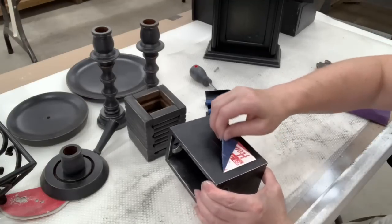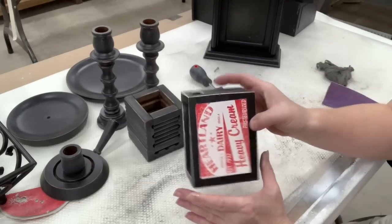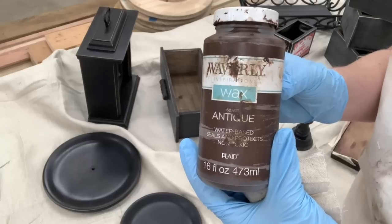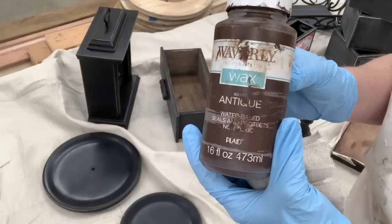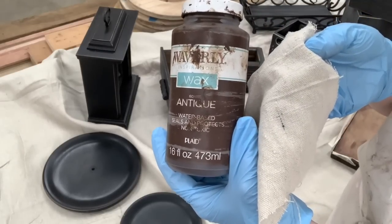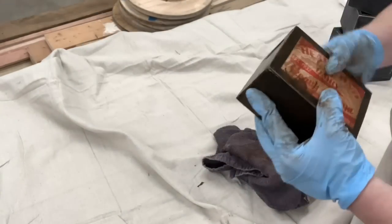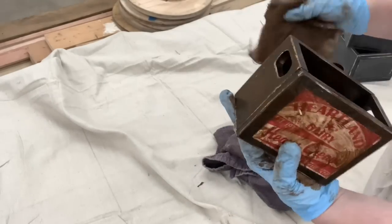And I know you're probably thinking, oh my gosh, that's white, red, and black. But just wait, there's a plan for it. So now for the items that I spray painted black and then Polycrylic'd and then distressed, I'm using this Waverly Antiquing Wax. I just absolutely love how it makes that wood that shows through a nice rich walnutty color, and the aged look it gives to that black. I just absolutely love it.